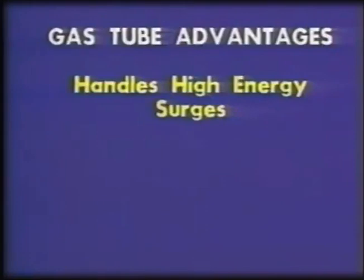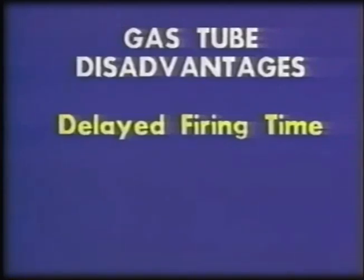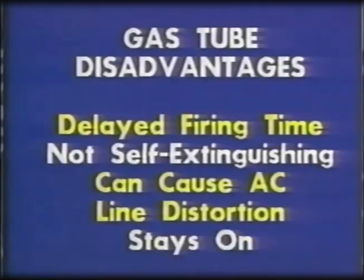Gas tube arresters have two outstanding features. They can handle high energy surges, and the 3-electrode type protects conductor pairs simultaneously. On the downside, the delayed firing time can let damaging energy reach susceptible components, and they are not self-extinguishing on DC-powered circuits. They can cause significant AC line distortion with loss of signal timing. The AC line frequency is used for signal timing. Spark gaps can also stay on long after the transient has ended, blowing fuses and breakers.